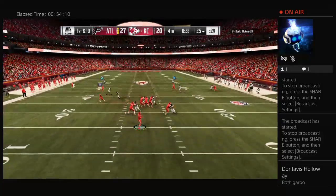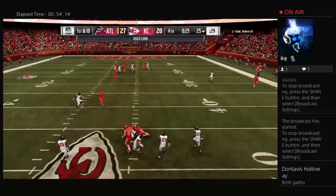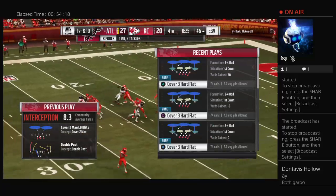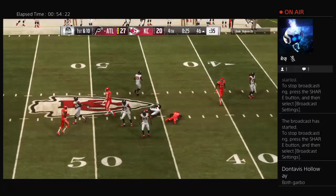They'll look to throw. And, oh, a crusher there as it's intercepted. Picked off by Brian Poole. And they take over. They'll set up shop at the 46-yard line.